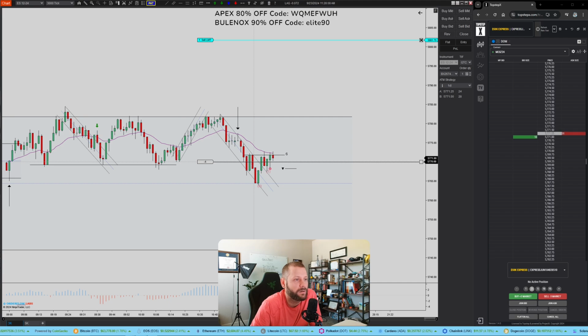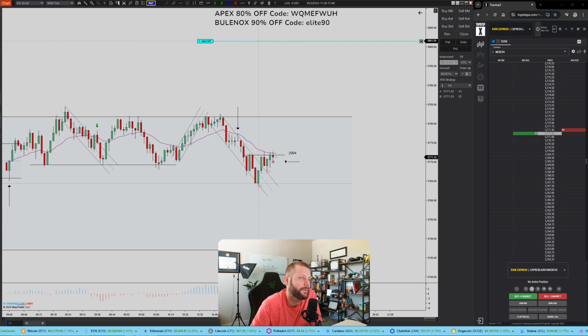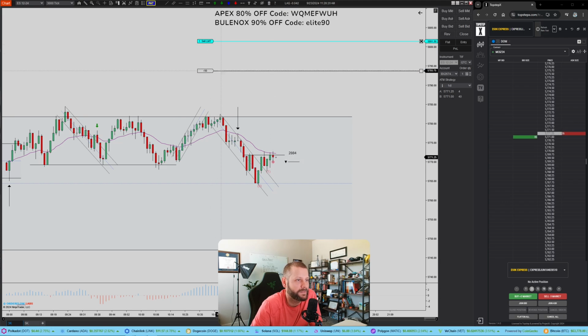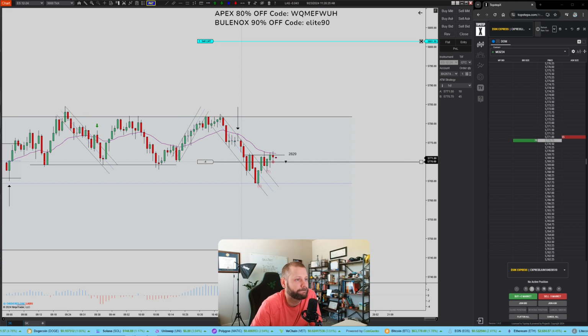I don't like how the bar is forming. See, this is what I'm talking about. It's just, I don't know. I think I'm gonna risk it. It's 2.5 points. I don't think I'm gonna risk it, but the bar just does not look good. But like I said, it's been pretty difficult to trade.